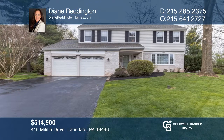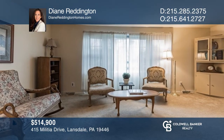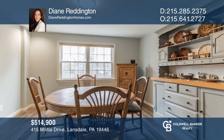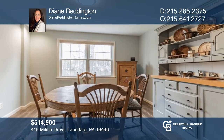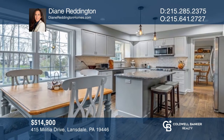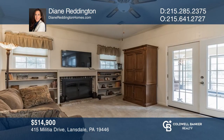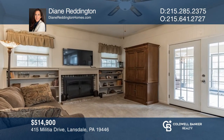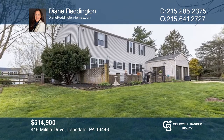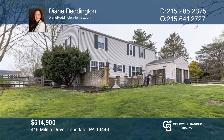Come see this immaculate 4-bedroom, 2.5-bath home. Enjoy an open floor plan with a sunny living room flowing into the dining room. The updated kitchen has an island with a sunny breakfast room and a view of the yard. The family room has a brick fireplace and sliding doors to the sunroom. Outdoors offers a large patio with a wooded backdrop. Learn how to make this home yours with a call to Diane Reddington.